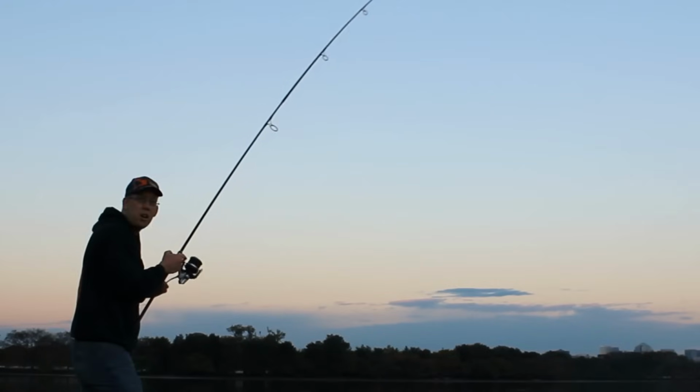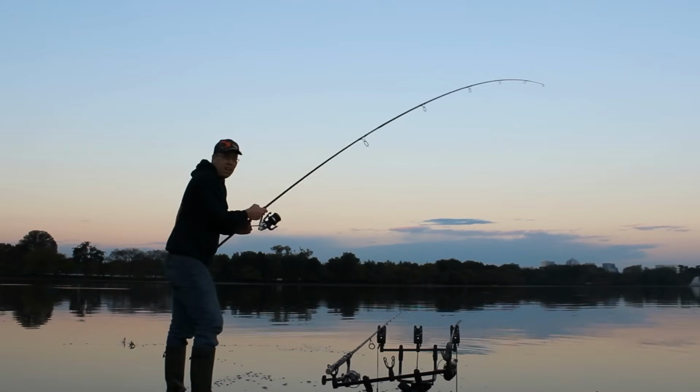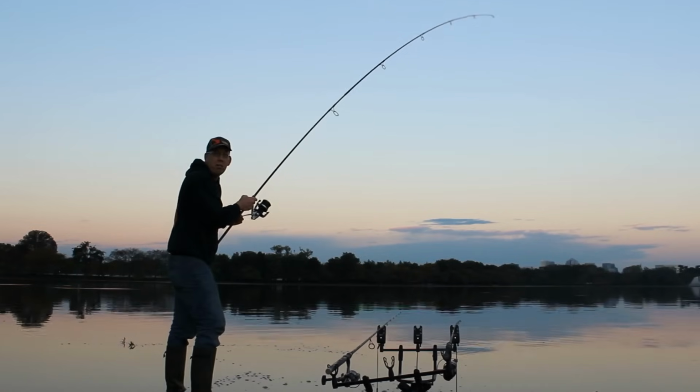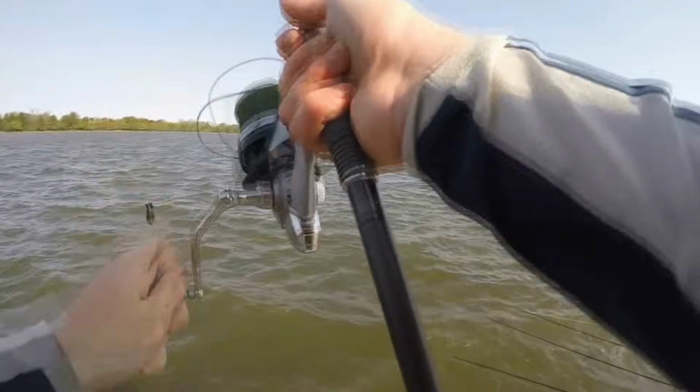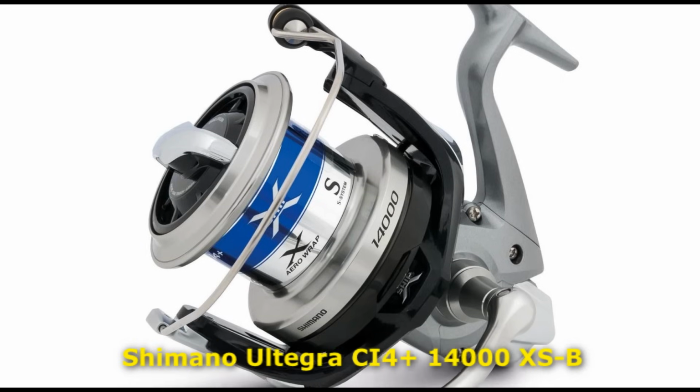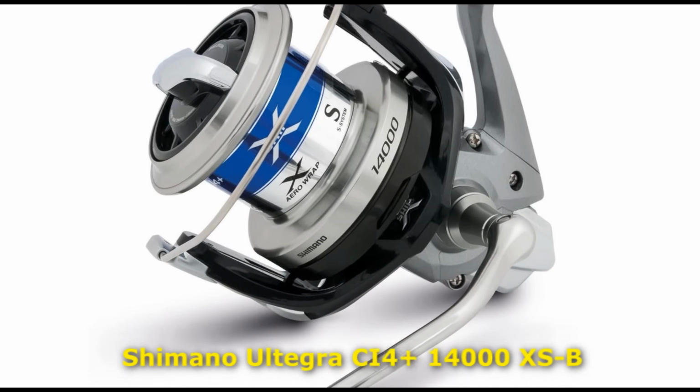But this rod is ridiculously tough, and it will cast just about any size of lead over 4 ounces. I've seen guys cast toaster ovens with this rod. It's insane. This reel is the Shimano Ultegra 1400X. It costs about $350 and is designed for long distance casting.